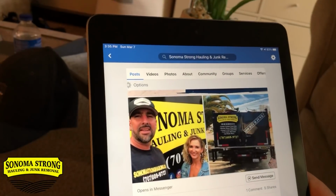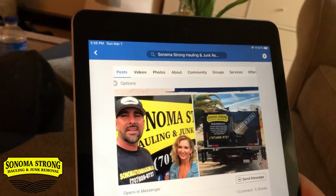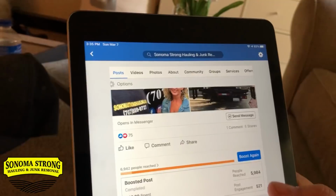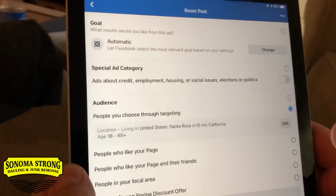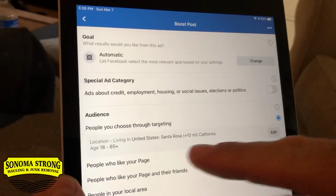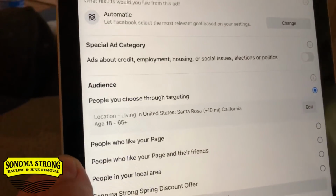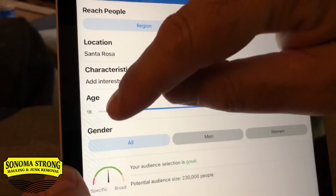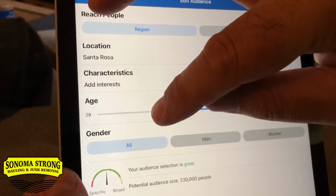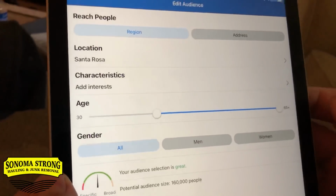Now let's do a Facebook post. This is how you do it. I did this one a while ago. And what you want to do is go to boost again. I'll hit that. And this will pop up right here. And what you want to do is go to location and ages. And I'll hit edit. And my age, I always do between 30 years old and 65.